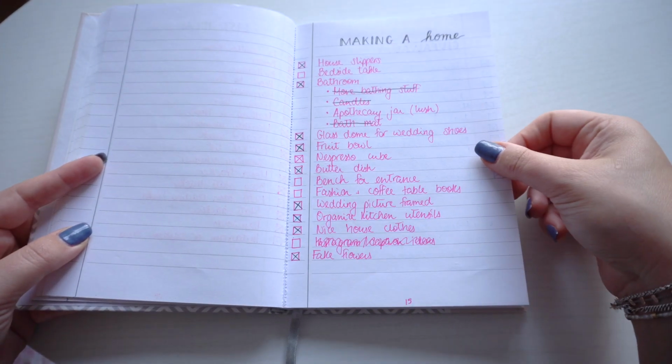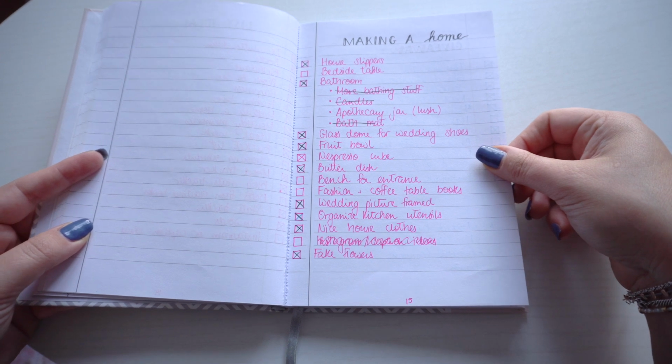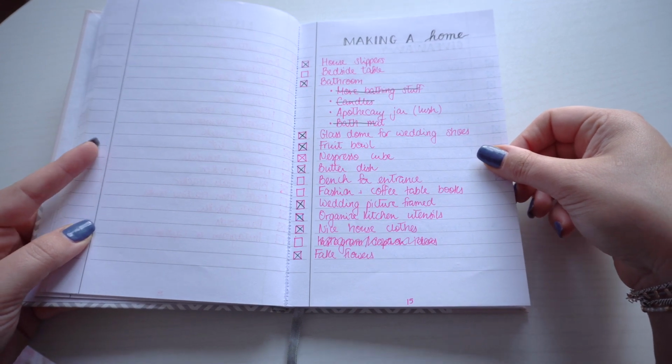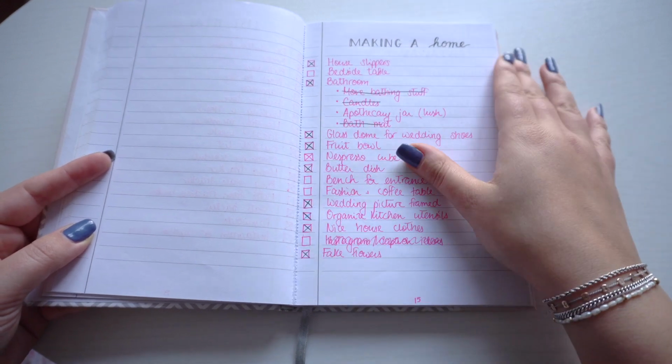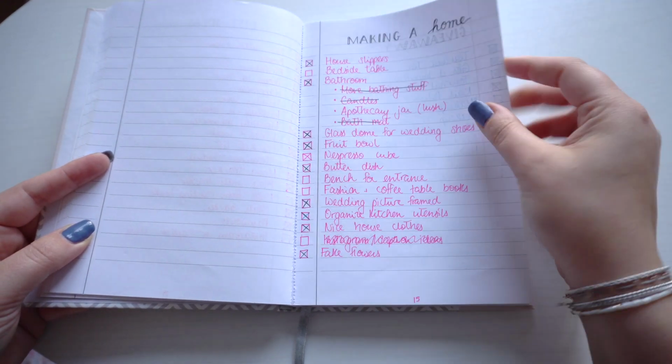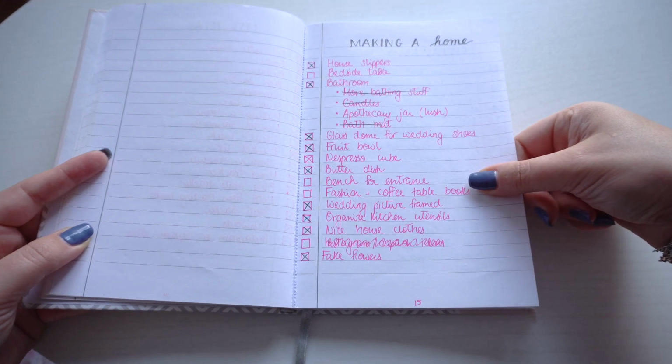Making a home. So I really was trying to make a home for my marriage, and these are all the things that I wanted to do, which makes me sad because I was never able to actually make a home for him and I, because, well, that's a whole other story. But anyways, this makes me sad for me because I really tried hard. But anyways, this is the things that I wanted to do to make a home.